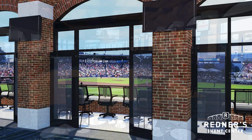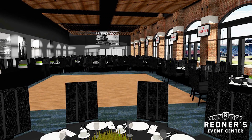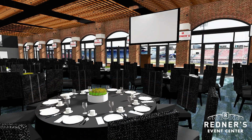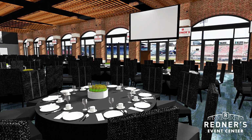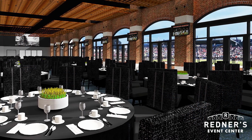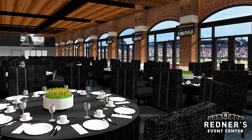Inside the event space, we have a stage with a dais on it. We can set it up for a band. We have a dance floor. We have a large television screen. We have TVs on every field-facing column. We have a full sound system, and all of this is included. So this is really cookie cutter easy to host your event here. We can configure it for any setup that would work for you.